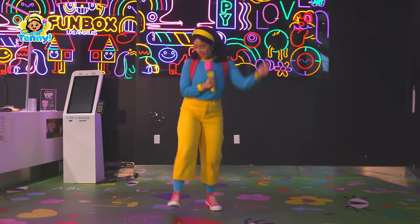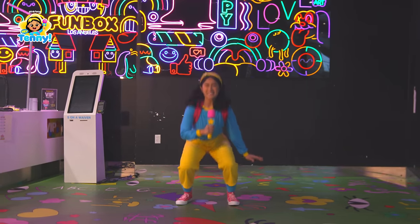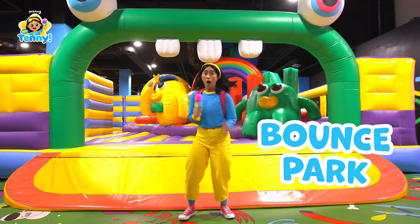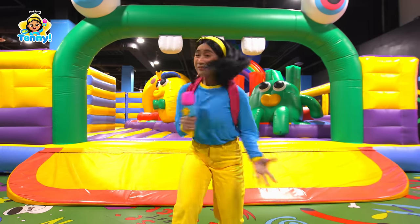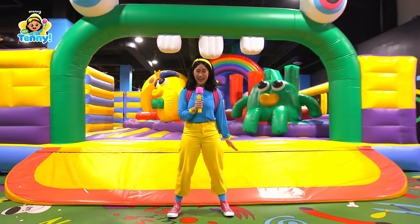Check it out! That's right! I'm at Fun Box, a giant bounce park! Do you see that? That's the bounce park! It's so cool! I can't wait to play!